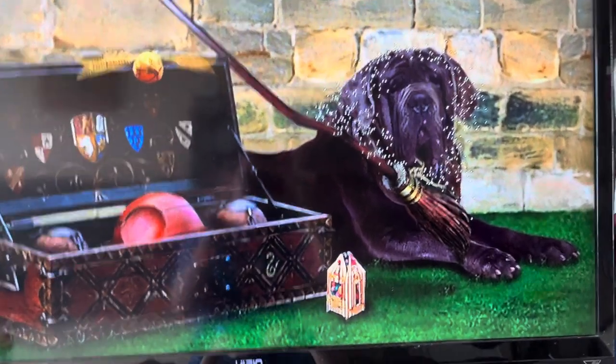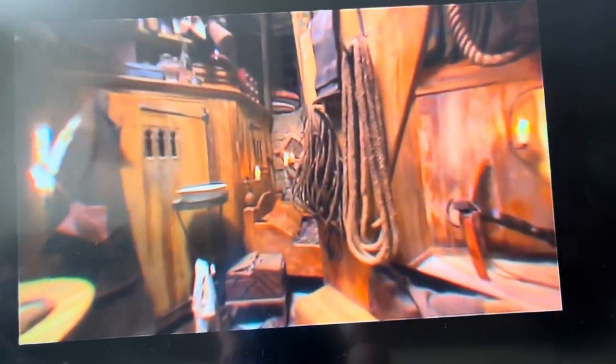You can also click on Fang, Hagrid's dog, which leads you to 360. Welcome to Hagrid's Hut, home of Rubeus Hagrid, the keeper of keys and grounds at Hogwarts, and his faithful companion, Fang.